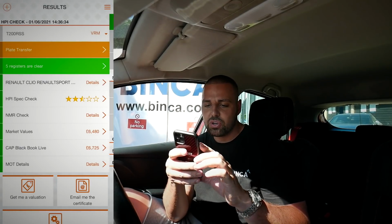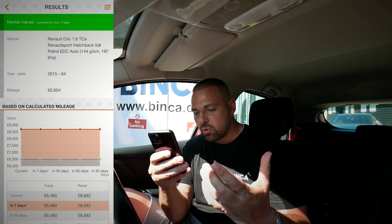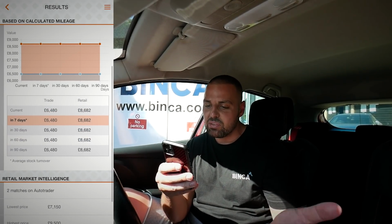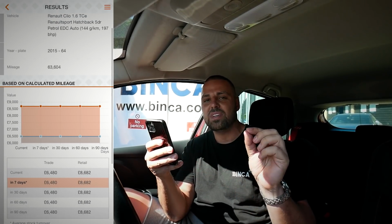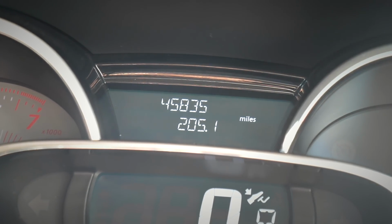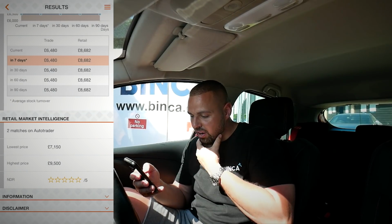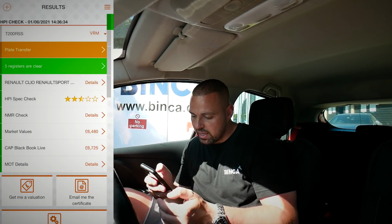Then if we go back to market values, that's powered by Auto Trader. Bit all over the place the values of these are. Trade value 6,480, and then retail values 8,682. But that is based on it having 63,000 miles, and it's actually done nearly 46,000 miles, all right? So the values would in fact be a little bit higher than that, all right? So if we come out of there and go back into national mileage checks, it's all clear.